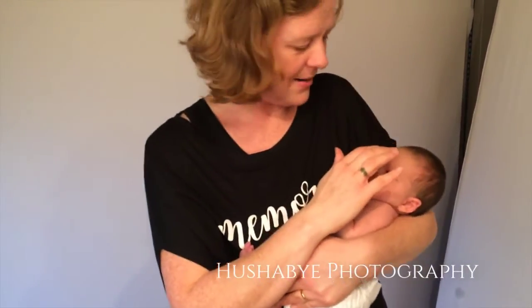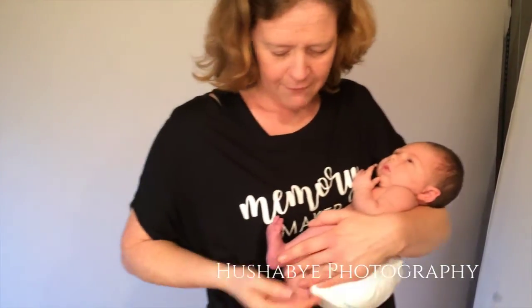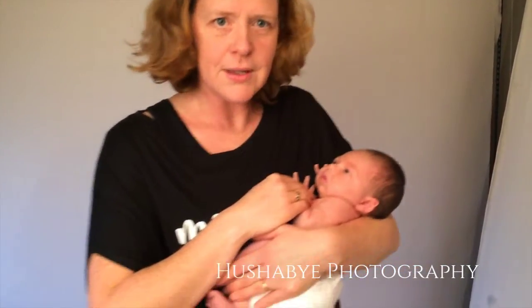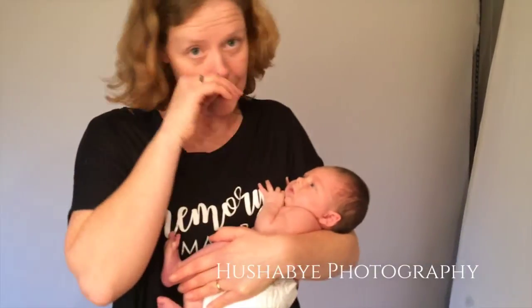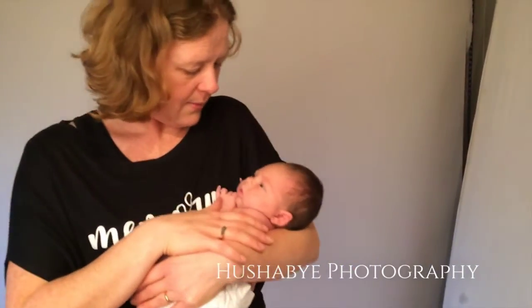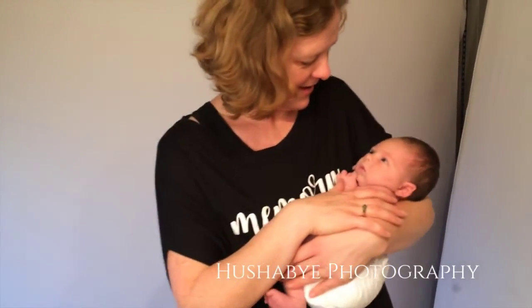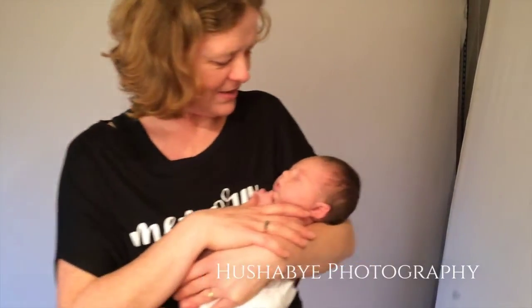Bit of a jiggle up and down as well. That's it. And I like to make sure that their feet and their hands are nicely secured so they're not flailing all over the place, because babies like to feel kind of secure as well. There we go. We're jumping her up and down a bit, aren't we? Give me a good old stare too. Oh, eyes are going. There we are.